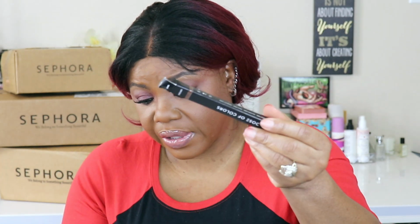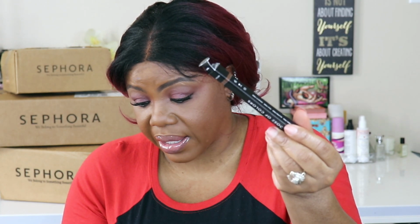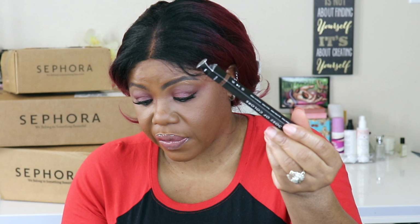Let's keep going. The next thing I see in here is a Dose of Colors. I believe my box just took a beating, because even this is open. It looks like a pencil, but I don't know if it's a lip pencil or an eye pencil. Dose of Colors eyeliner. Long wear creamy eyeliner. Glides on easy and a transfer resistant color. It says it's $15.